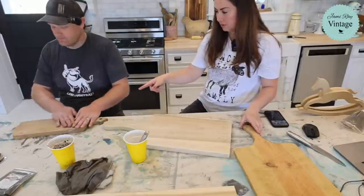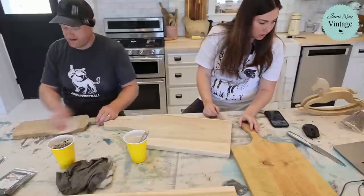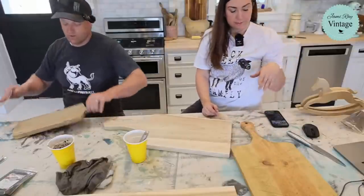All right, that one's dry. This one needs to be dried. It's almost all the way dry. I'm just going to do a light sand on it because when I hit it with the heat gun, it raised some wood fibers up.